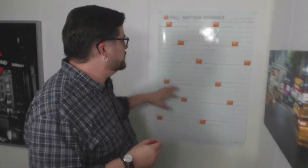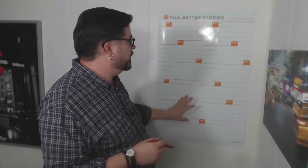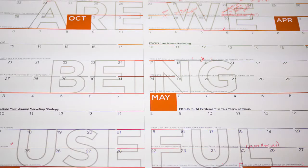The other thing that you'll see, and it's hard to read on this prototype that we've designed here, but you're going to see in big letters on the calendar when you get it, almost in the background, it's in gray, but you'll see it stands out there. Are we being useful to these families? How can we be useful to them instead of just talk about ourselves?